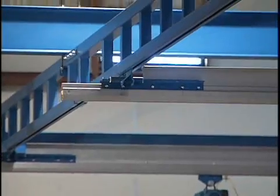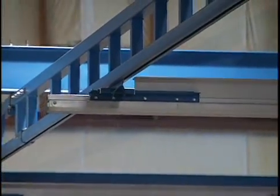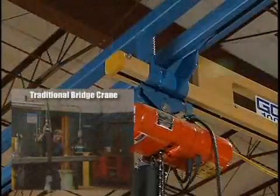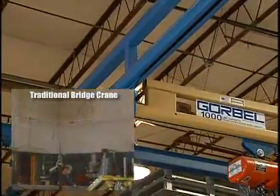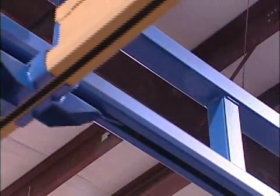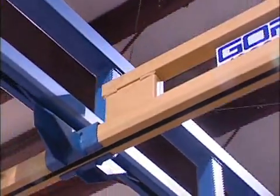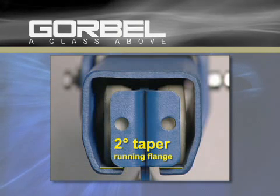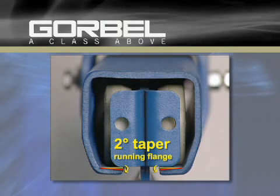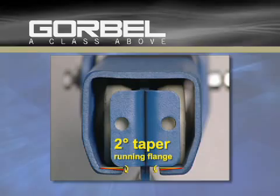Gorbel's enclosed track design makes its workstation cranes easier to move and position. The high-strength, low-weight track is up to 3 times easier to move than traditional bridge cranes. The enclosed track virtually eliminates dirt and dust from the rolling surface, reducing wear on the wheels of the trolley and end trucks, and ensuring continued easy movement. The smooth rolling surface also means there is less rolling resistance. The wheels and running flange are tapered 2 degrees to help center the trolley wheels in the track for effortless movement of trolleys and end trucks.